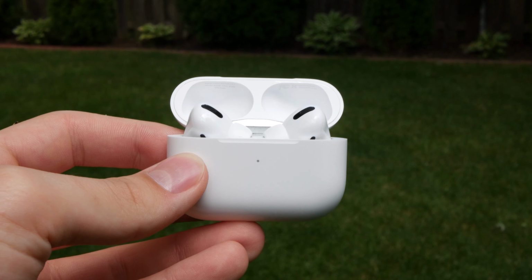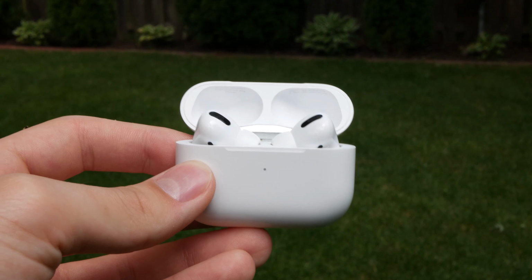So I've been using Apple's AirPods Pro for just over half a year now, and I'd say they're one of the best all-around headphones I've ever used. However, not everything about them is as pro as you might think. So today I'm going to break down what Apple did right with the AirPods Pro and what they could have done better.